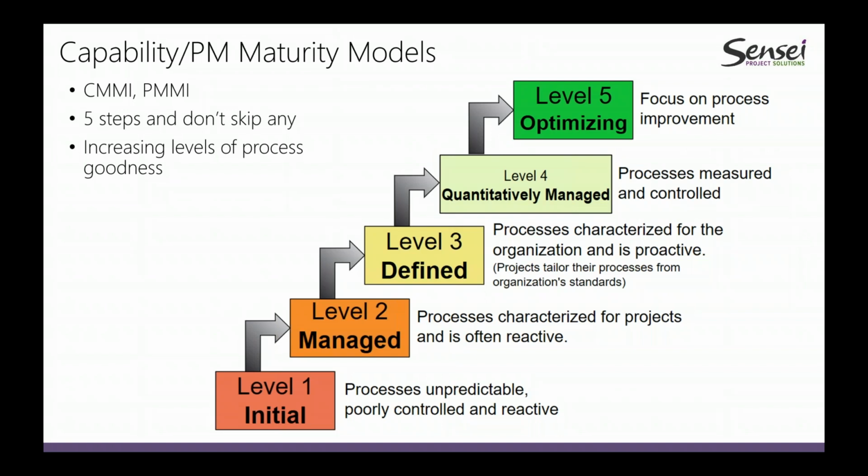Level 4, quantitatively managed. So you're starting to measure all of those processes. You're starting to understand the life cycle holistically, and you're controlling it. So you can literally see, if I start a project, if I need to stop it, it does stop. If I need to change resources around on a project, I can do that, and those resources will work in line with the projects that are going on.